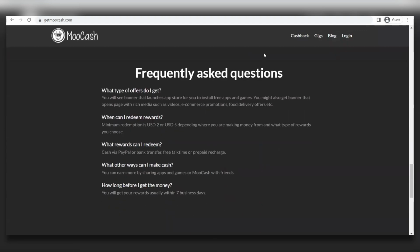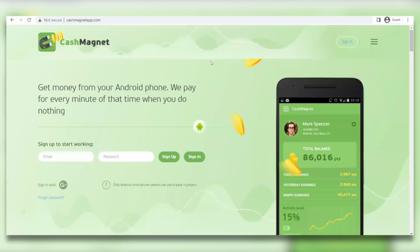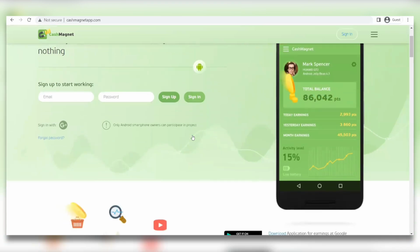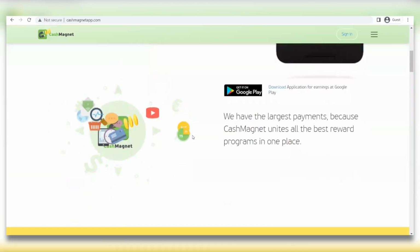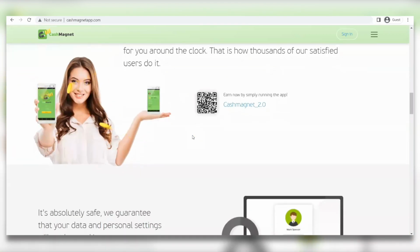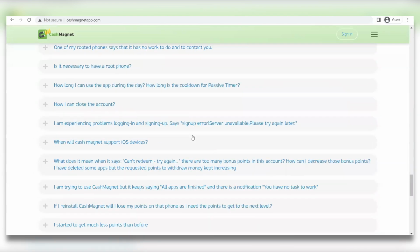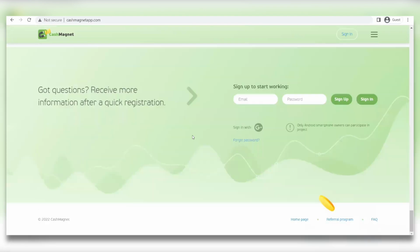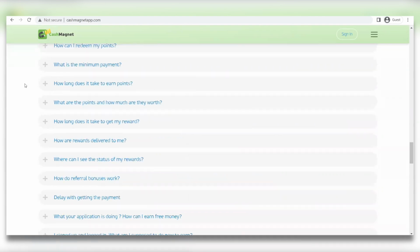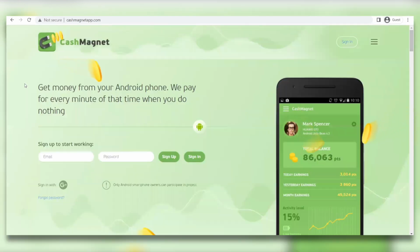Next app is called Cash Magnet app, and this one you don't actually have to do anything on. All you need to do is make sure that it's running. That's why it's really important that when you increase your earnings, you can finally buy yourself a second phone where you're going to be able to just let the app run around the clock, and you could be making at least like $100 a month. So make sure that you try this method out, and you're literally not going to lose anything. Let us know how it goes in the comments down below.